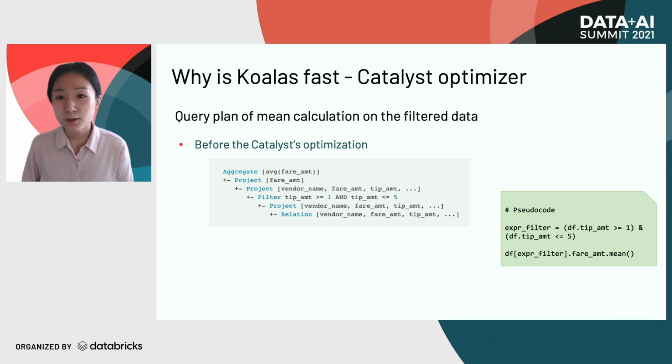To understand the influence of Catalyst, we look at the mean calculation on the filtered data. We filter down the original data by tip range and then calculate the average value. The query plan before the Catalyst optimization uses brute force to read all columns, and then performs projection multiple times with the filter in the middle. This is inefficient because it needs reading more data, spending more time on I/O, and performs the same projections multiple times.